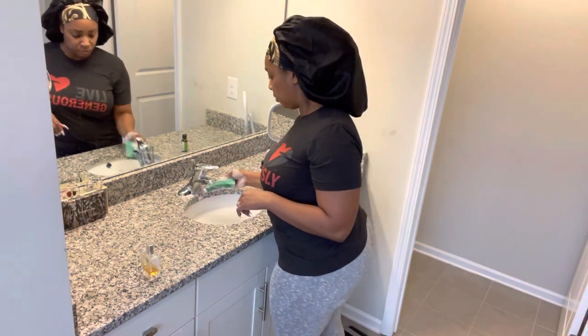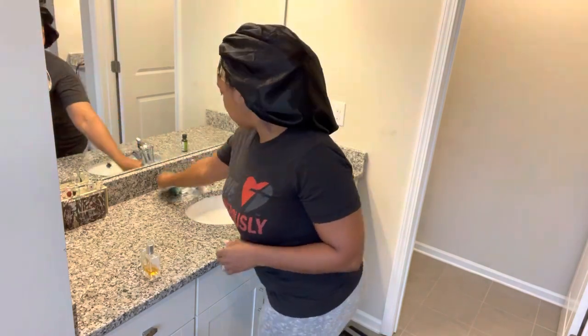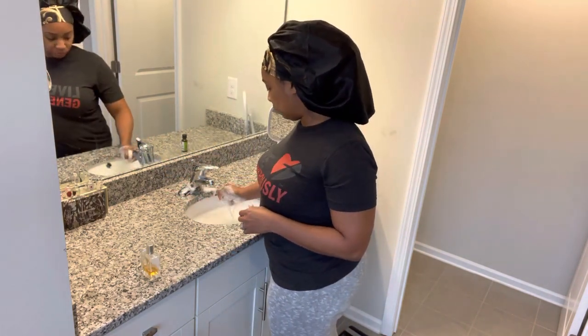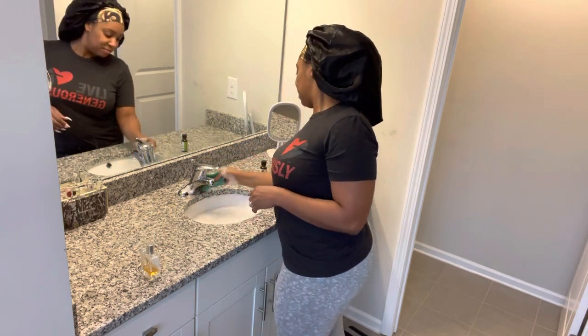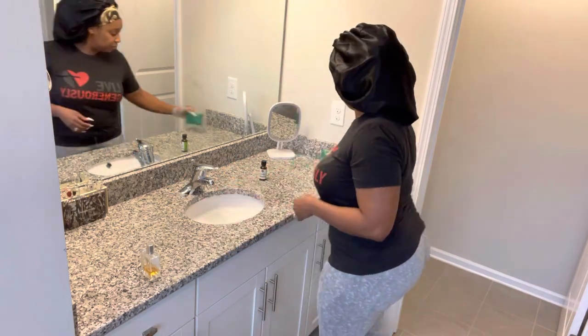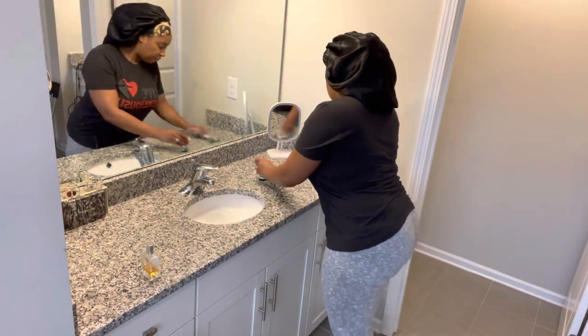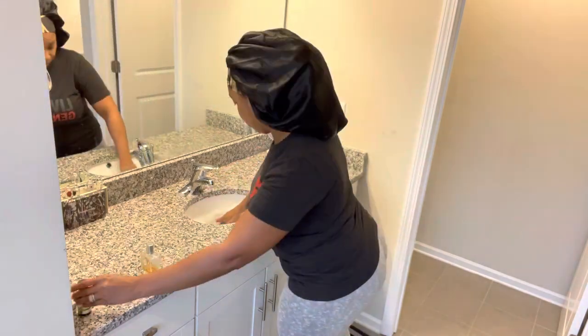You can't wring it out good. Like when you wring it out, it just suds up really bad. And so it's really hard to clean the countertop with it. So yeah, let's not go the cheap route with the sponges. I didn't have a choice because that was all they had at Family Dollar. But if you can help it, use a good sponge. You'll thank me later.